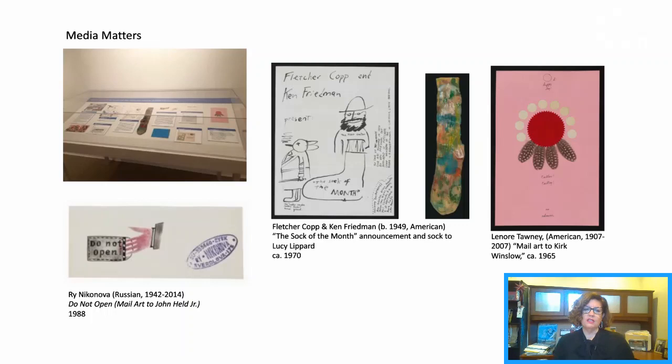In this case, this one was sent to Lucy Lippard, a curator and art critic who sometimes engaged in these exchanges with the artist. And on the right, we have a work by Leonard Tawney that includes feathers and some tactile elements. And so it's interesting to think about how these objects, these works, were meant to be touched, handled, exchanged, mailed. And if they were folded or torn, that was okay. They were not meant as works of art to be shown framed in a museum gallery on the wall in the traditional way.